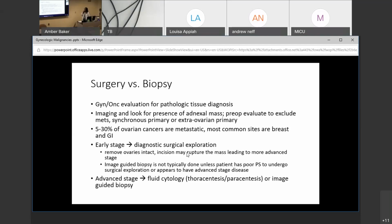So for most malignancies we think, okay, we see a mass, we're going to go ahead and biopsy it. Ovarian cancer is a little bit different because we actually want to try to remove the mass, especially if we see something on imaging. And so the question becomes, do we go ahead and proceed with surgery, or do we do a biopsy in these patients? That's when we get our gyn-onc colleagues involved, because we need a pathologic diagnosis.